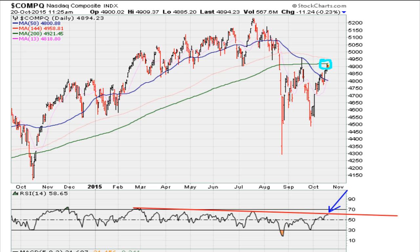A breakout is exactly what the bulls want to see. And so that's very clearly defined. A move above the red line is bullish. Otherwise, resistance would indicate over the next couple of days, weeks, maybe the market could pull back.